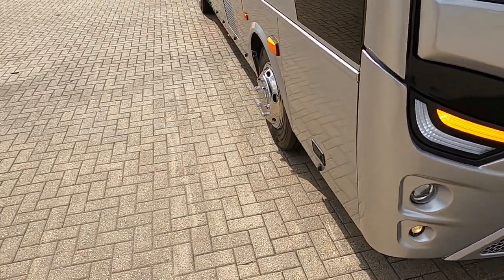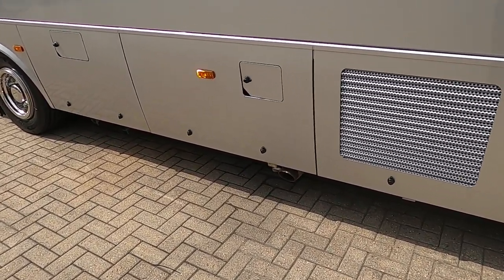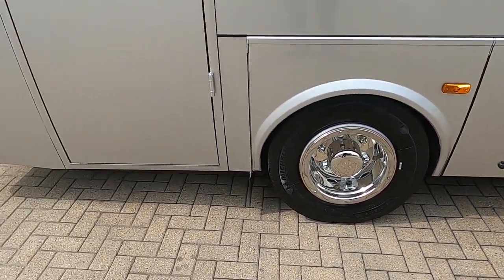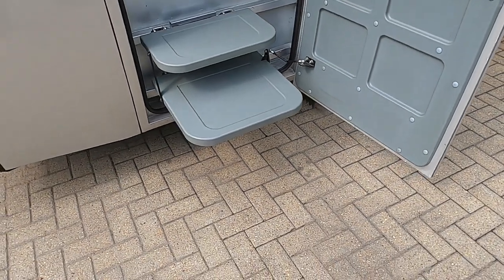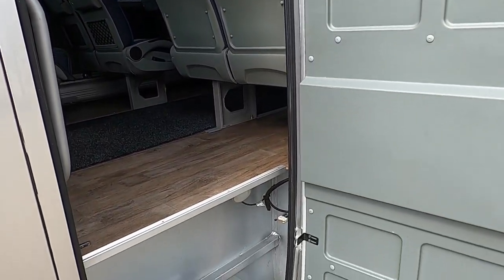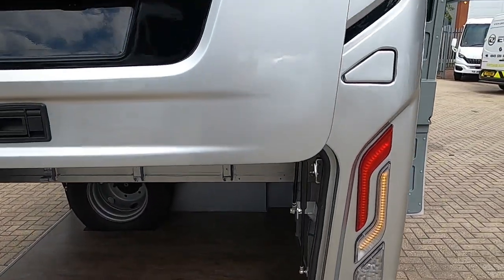So moving around to the offside. Your AdBlue filler is there. The fuel tank and filler is here. Offside emergency exit. That's a nice set of steps, so people can get out safely in an emergency. LED lights into the rear.